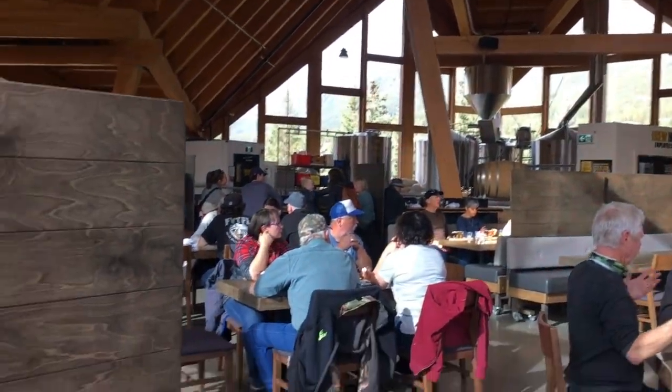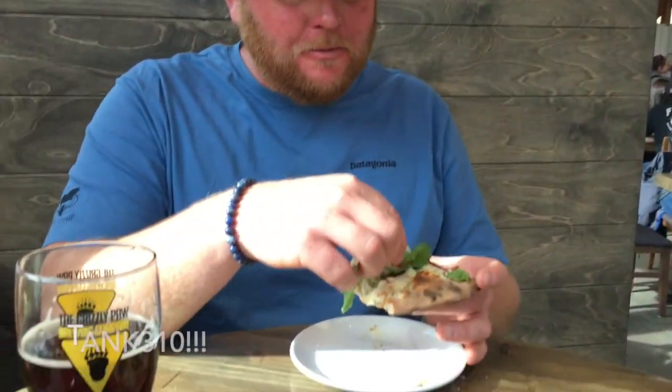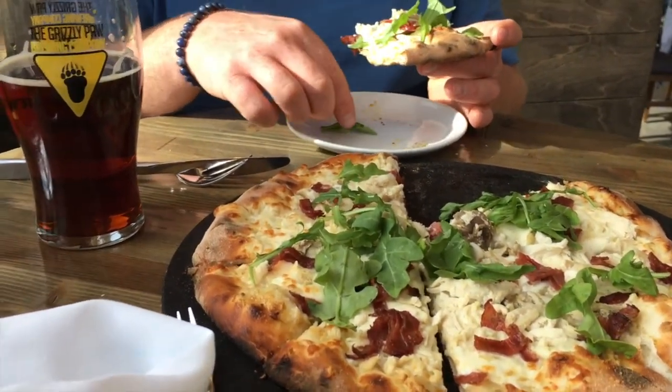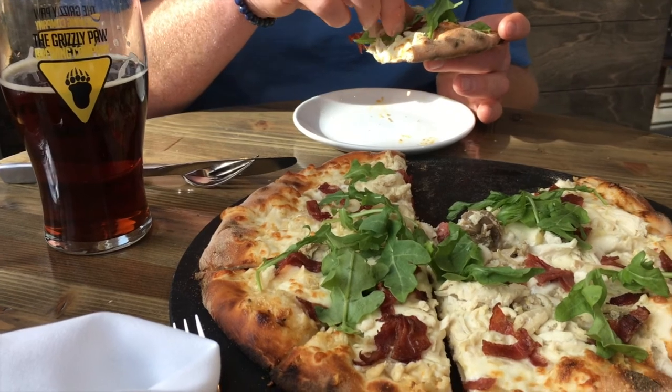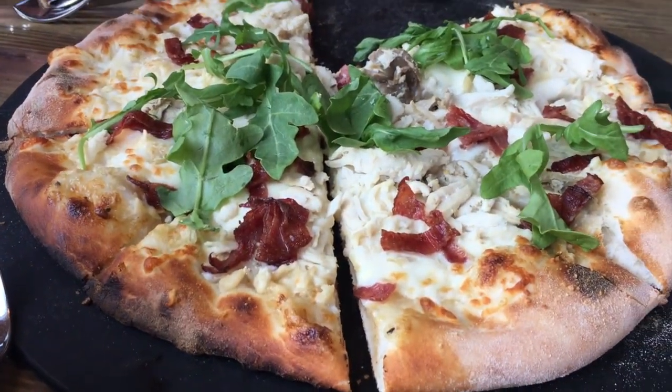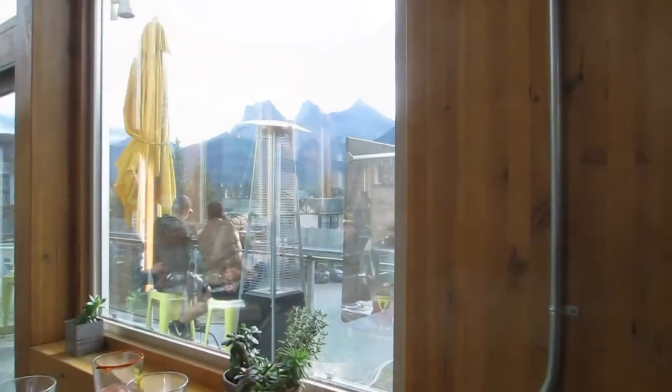We're at the Tank 310 Brewery for our lunch today. They're the Grizzly Paw Brewing Company. And we've got a little Tommy Tijuana's pizza here to enjoy.